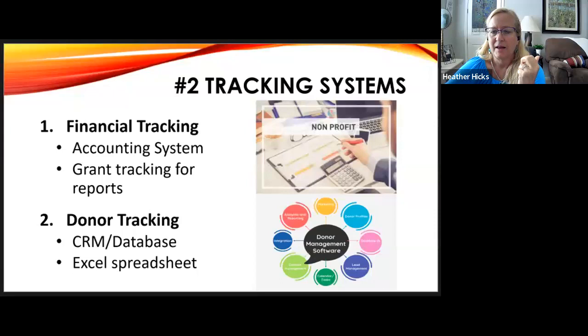And the idea is that when you start doing grants, sometimes you're going to have to track those grants separately so that you can do reports separately. So learning how to track grants, if you've never done that before, is something that we're going to encourage you to do. And we're going to have an expert later on this month come in and talk with us a little bit about accounting for granting. So tracking systems, really important.